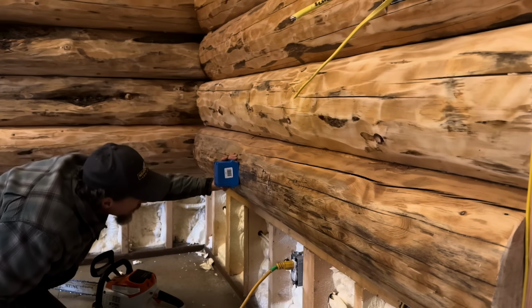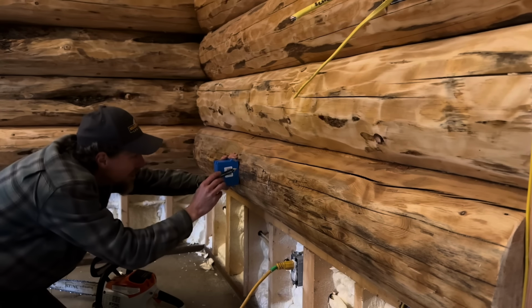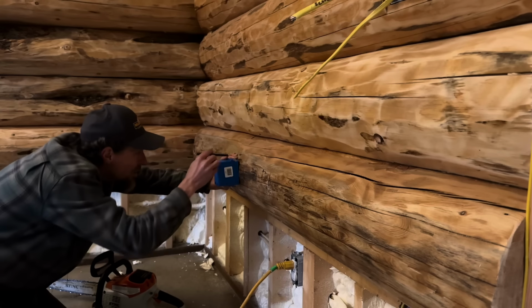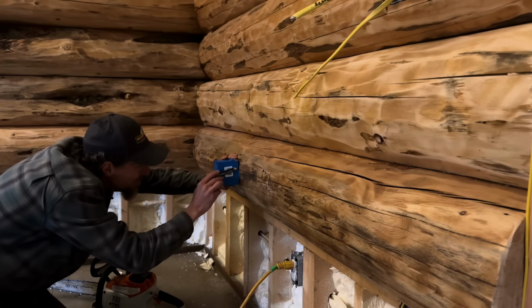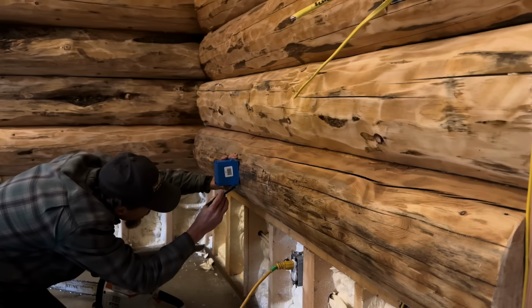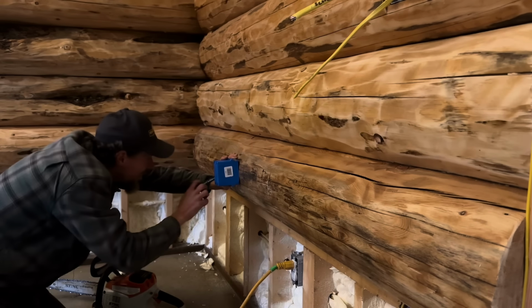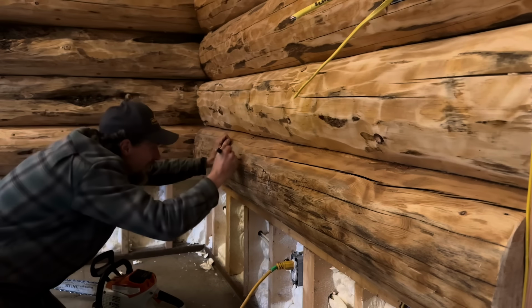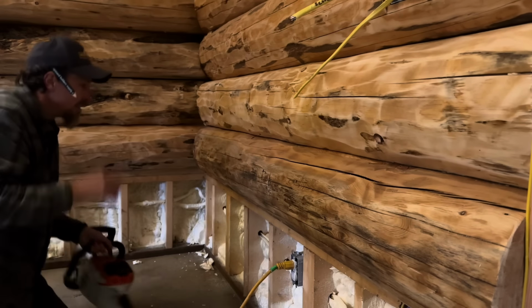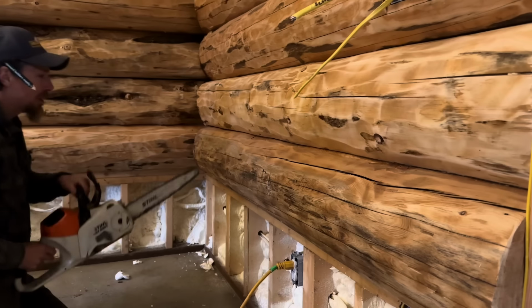But basically, you're going to just make this centered right here, draw it, and then cut it in with the chainsaw. That's how I do it. I'm not too complex. There it is. And then we'll have to drill a hole down through here into here. So that's what we got to do here.